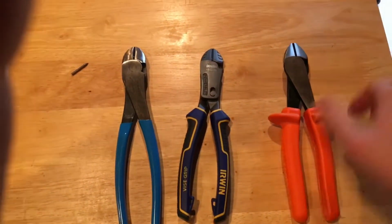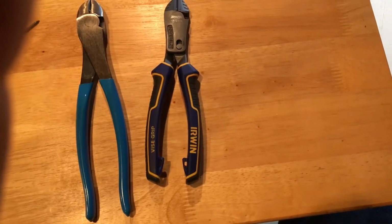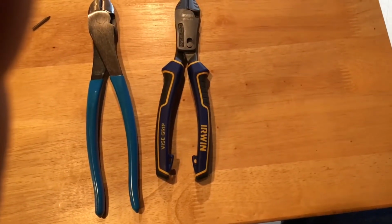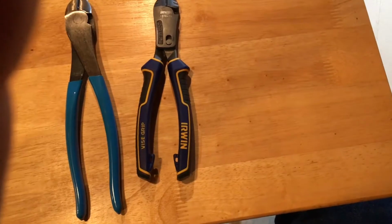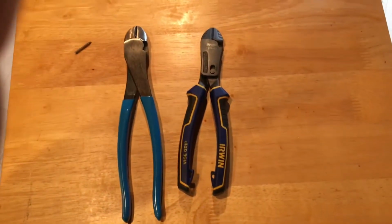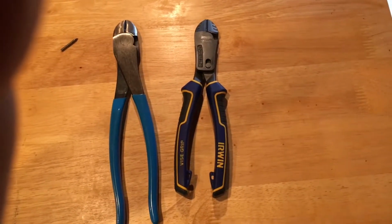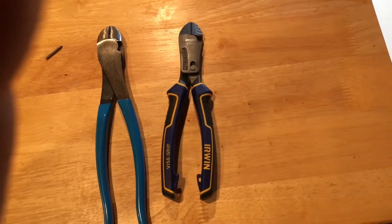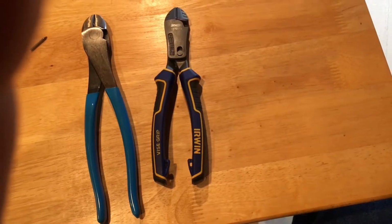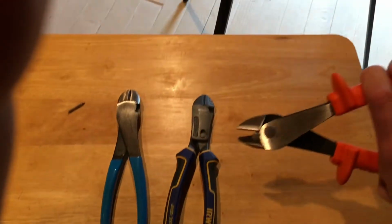All right, now the Kleins. And again, these are more similar in style to the Channellocks. This is probably going to be the most difficult of all, simply because of the leverage. But man, they are thick. They do flare out. If you look at the angle on it, it's pretty beefy. I'm expecting these to actually do a pretty darn good job, and it'll be interesting. So here we go.